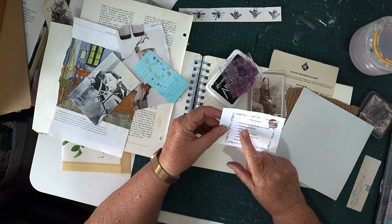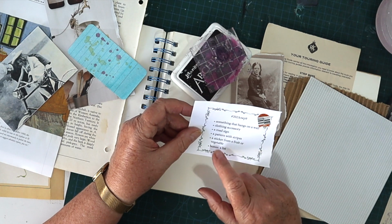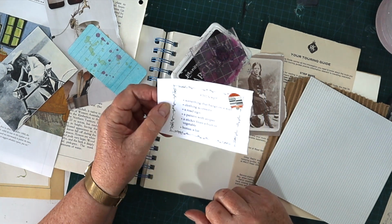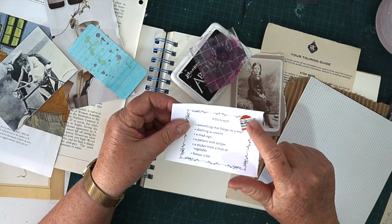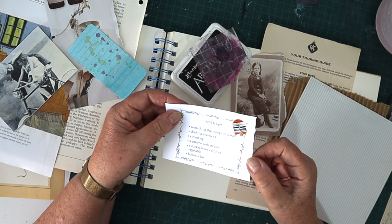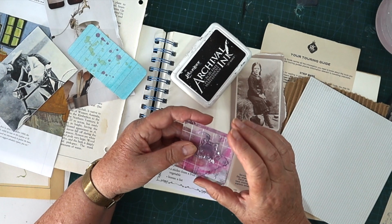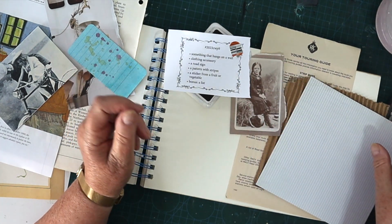The prompts for this week are something that hangs on a wall, clothing accessory, a road sign, a pattern with stripes, a sticker from a fruit or vegetable, and the bonus is a list. So as you can see on my prompts here, there's something stuck to it, and that is actually a sticker off an apple. So I'm going to use that, and what I will do is combine it with a stamp of a ladybird. So you'll see how that works out shortly.